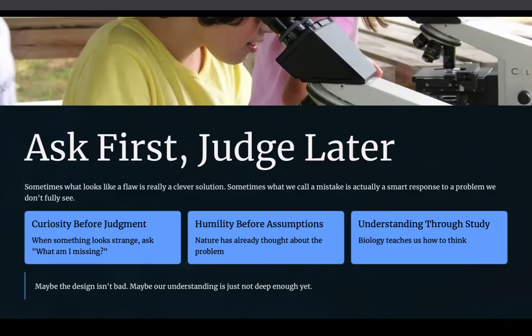But there is a bigger message I hope you remember after today. Biology teaches us humility. When something looks strange or imperfect, instead of saying that's wrong, maybe we should pause and ask, what am I missing? Because over and over again, when we look deeper, we find that nature has already thought about the problem and solved it in a way we never imagined.